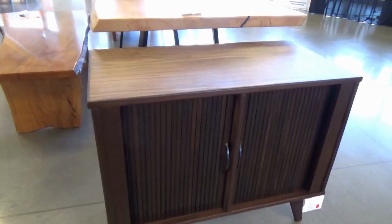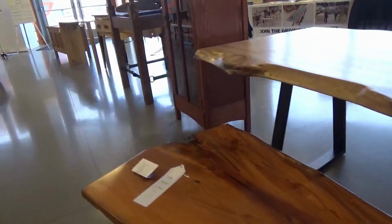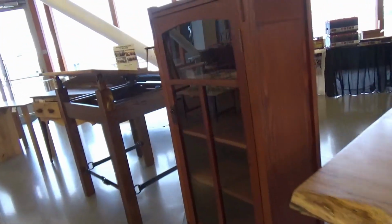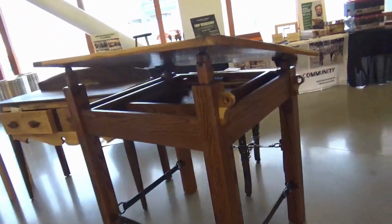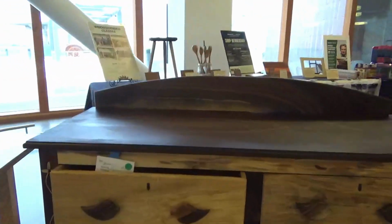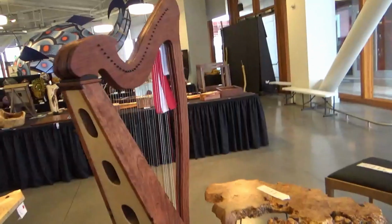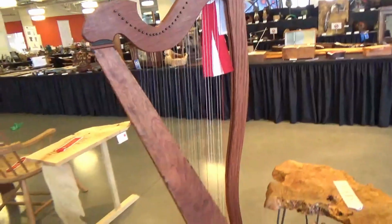The woodworkers are just fantastic with the things that they make, from tables, benches, cabinets, everything that they do. Here's that drafting table, the underside of it. Just the little details are just fascinating. Chest of drawers, table, side table, chest, end tables. This big harp here is just phenomenal.